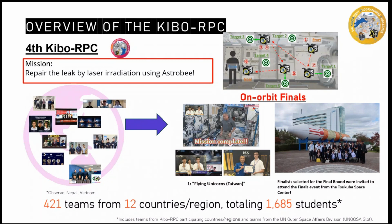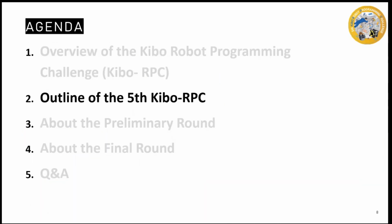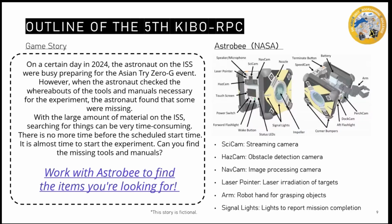Okay. Now we will see the details about the fifth Kibo-RPC. I would like to tell you the game story for this year first. So the game story is as follows.